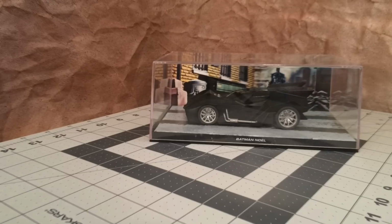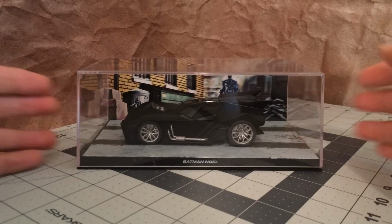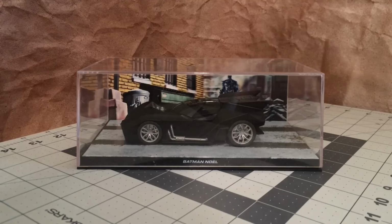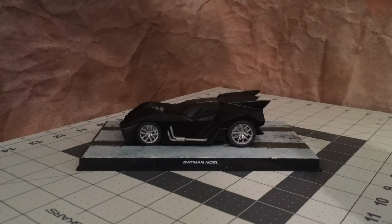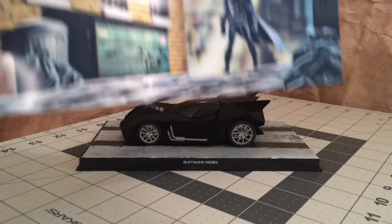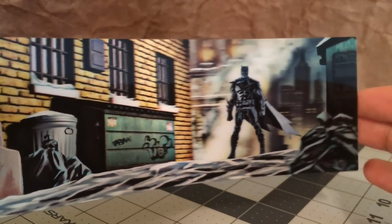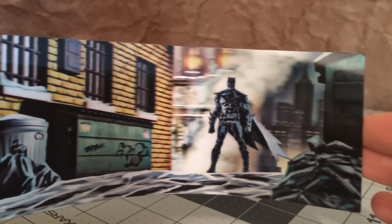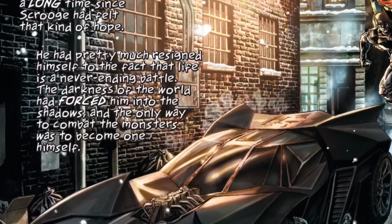The diorama for this one is great. There's a very brief scene in the book where Superman, aka the Ghost of Christmas Present, drops Batman off in this alleyway where the Batmobile is parked. And that's the exact location that Eaglemoss showcases in the diorama. It has the same brick wall on the side of the building, and there are the dumpsters and trash bins there. It's exactly how some of us kind of imagine Gotham City to look at night, right?